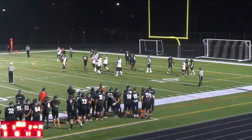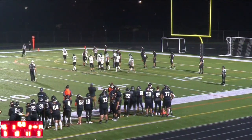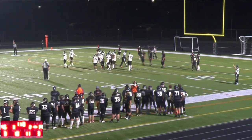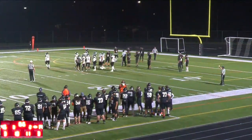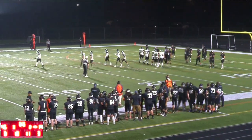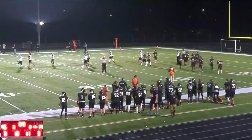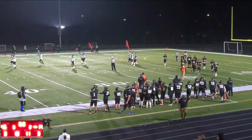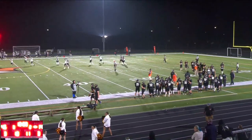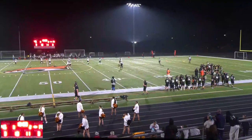And there's an attempt by Harlem Leeson, and it is no good. So it brings up 3rd down and 10 for the Burncoat Patriots. Ball is spotted in the center of the field. And they'll let the clock wind down, and that's the end of the 3rd quarter. With the visiting green and white, the Burncoat Junior Senior High School, 14, and the hometown black and orange, 46.